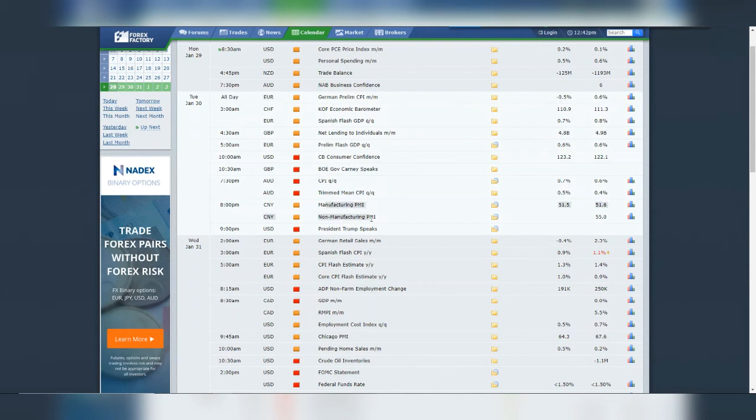Then we have manufacturing PMI out of China. You guys know this is our Purchasing Managers Index. Gives us an idea of what is going on in the manufacturing sector in China, one of the biggest economies in the world. Then we have Trump speaking on Tuesday night.